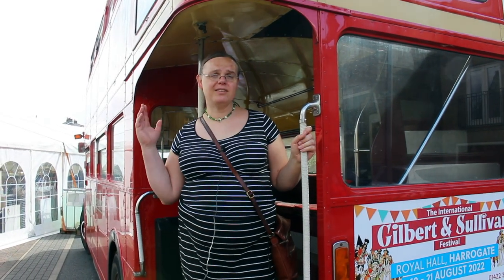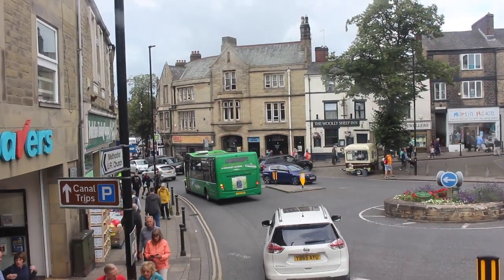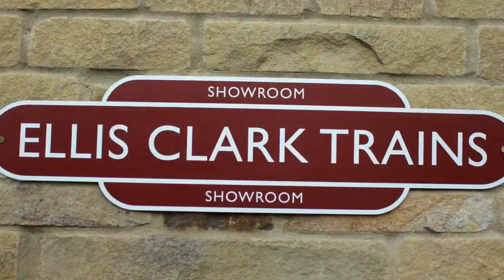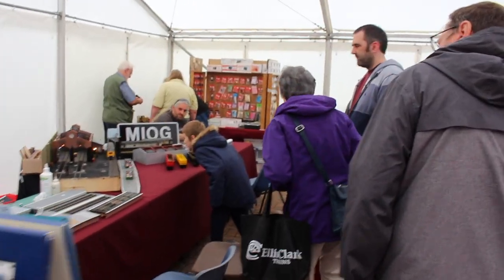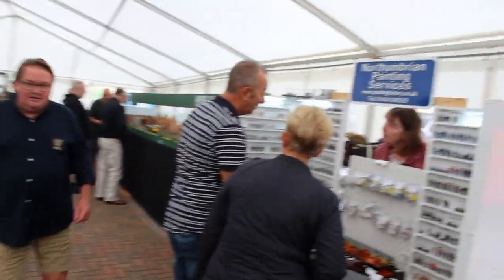I'm Jennifer Kirk, and today we've come out to Skipton in the Yorkshire Dales. It's a really lovely place. We have been here before, but today our main focus is Ellis Clark Trains, and they've got their big show on. They started this last year, was the first year that they did this, and it was so successful that Ellis has put on a big spread again. We've got the marquee, we've got the showroom open as well, and there's a hog roast later on.